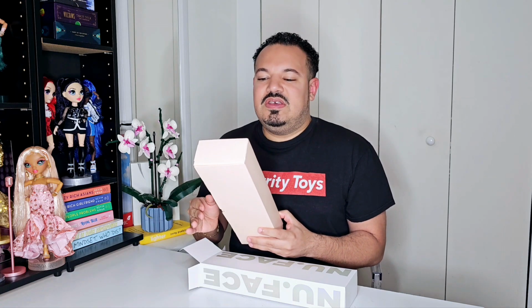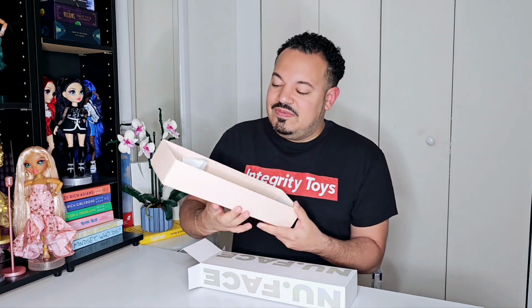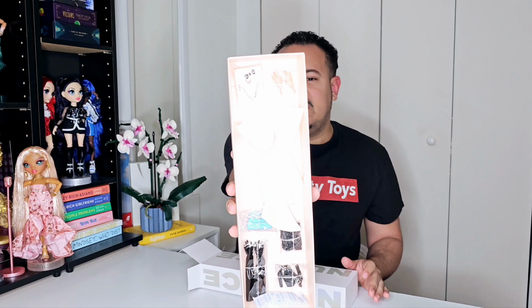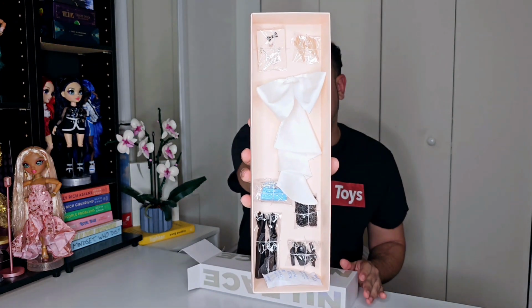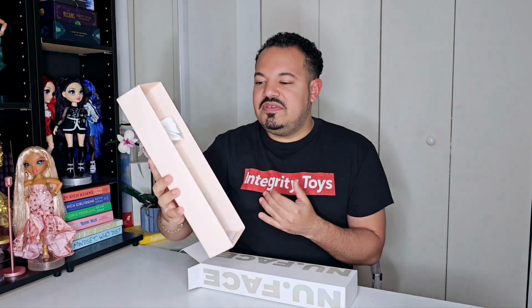Love the fact that we were given the option to buy something that can add to the look or create a new look as it is. So this is what it looks like in the packaging. It's in this pale pink box that, as you can see, I had to slide out.